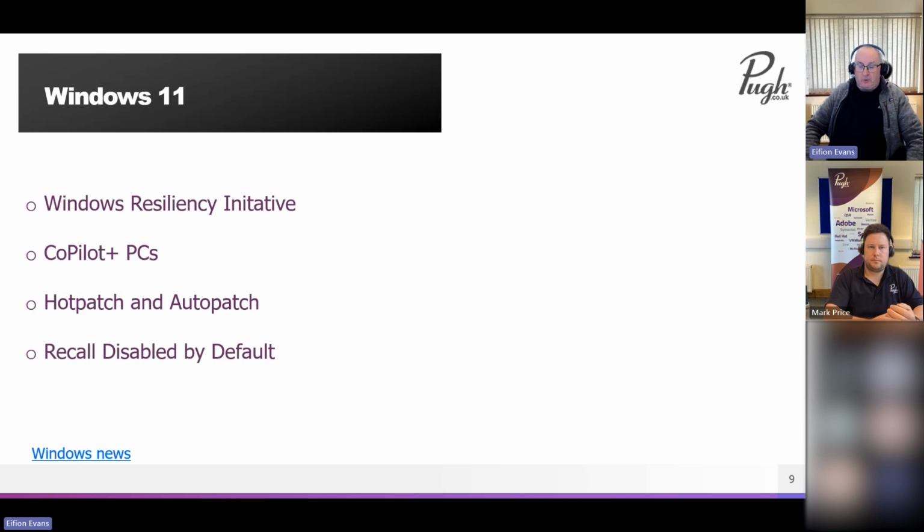And I'm sure you've all heard of Recall, which was a tool introduced earlier this year, but was recalled because people weren't happy with it. So basically, Recall is being reintroduced, but it is disabled by default, so you don't have to use it, which was one of the big bugbears then.